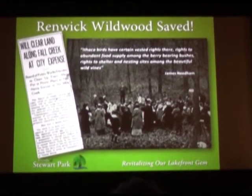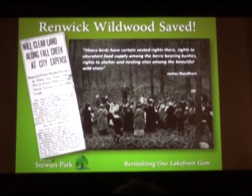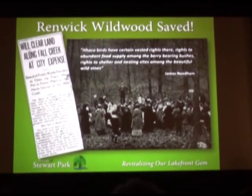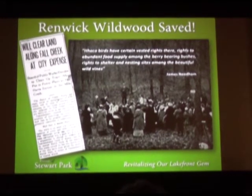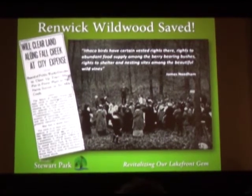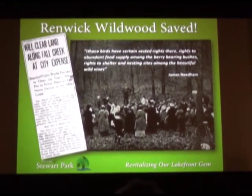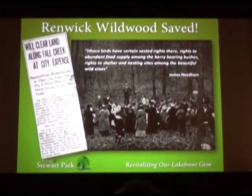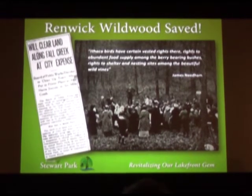In 1913, the city wanted to clear it and tidy it up. And the people stood up, and I love this quote by James Needham. I won't read it, but it's sort of a wonderful vision about the importance of birding in this area. So they rose up, they went to public meetings, they generated a lot of support, and they convinced the Board of Public Works not to convert this and to leave it as the Renwick Wildwood.